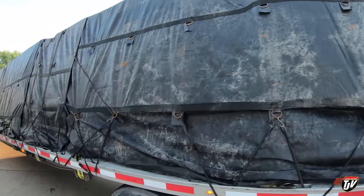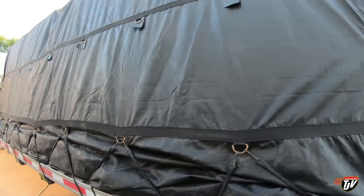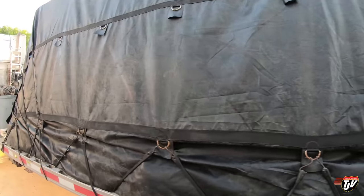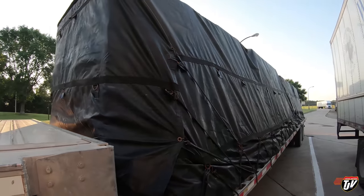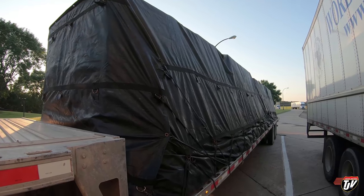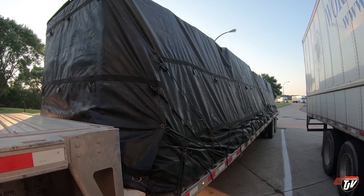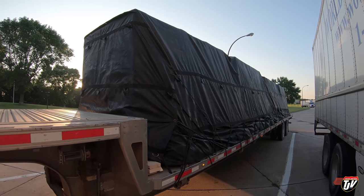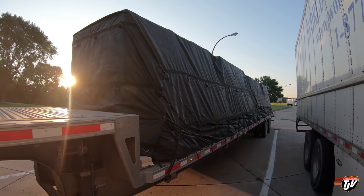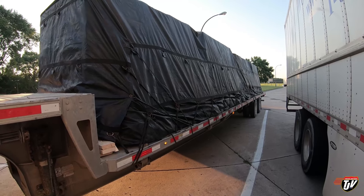The tarps are dirty though. Need to get them washed. Whenever I go through the wash bay, I don't have the tarps out, you know? Usually they're all rolled up, and I wish I had a pressure washer at home. I'd take them home and wash them myself, but it is what it is. Everything looks good. I'm just gonna quickly go around and test all the straps, make sure they're still tight, and then we'll be on our way.